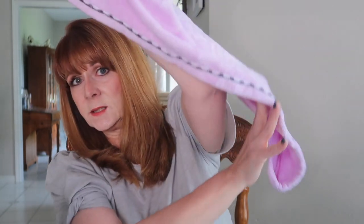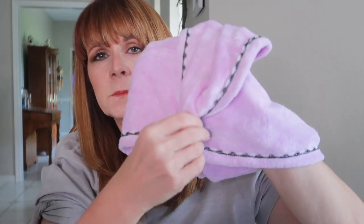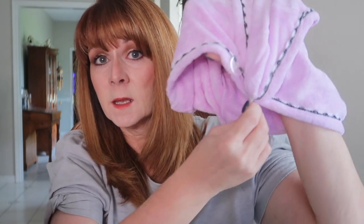I get out of the tub, I put this on my head. It has the little button, you can see the shape. Perfect for this. So you twist this up in the back and you hook it on the little button. And I let that sit on my hair for a while and it soaks up all that moisture. I don't have to towel dry.